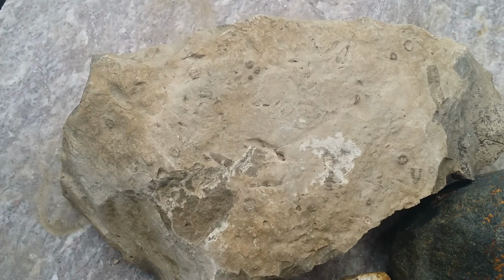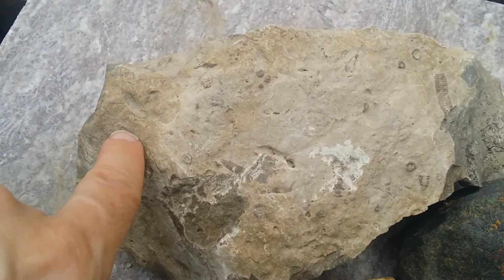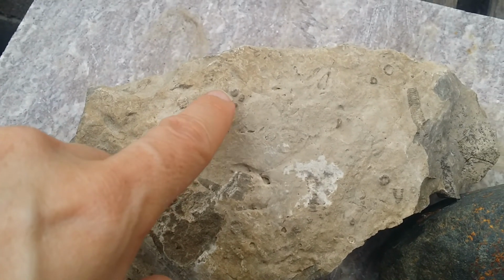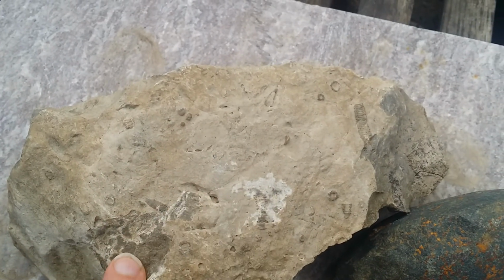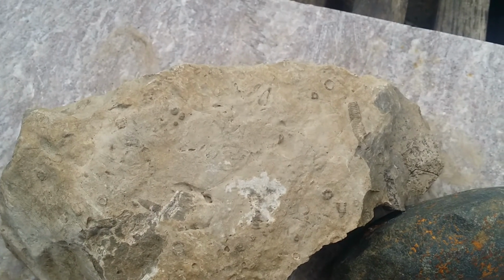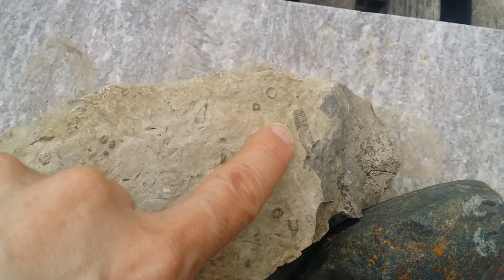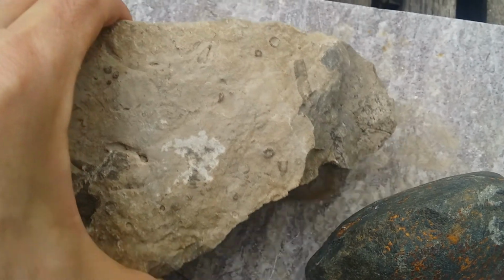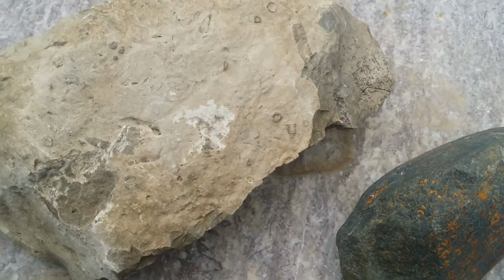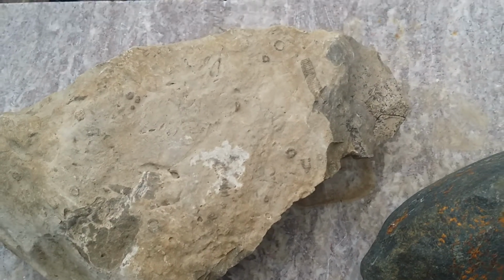And I thought I'd bring it home and just use it as a garden rock. It's limestone, so it's not really good lapidary material. It's been scuffed up by the graders, but this one here is the piece that really did it for me. I really like that, and I thought, well, that'll sit nicely in the garden, and kind of an interesting piece.